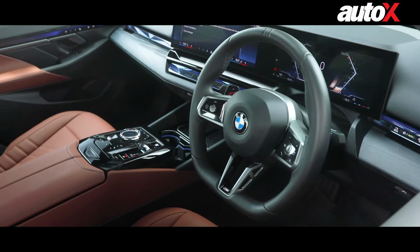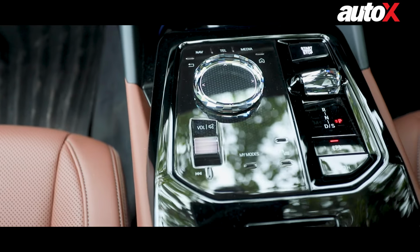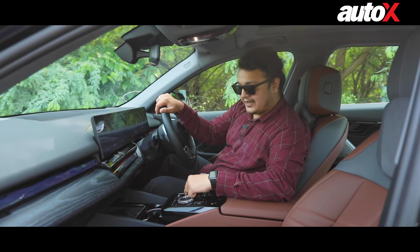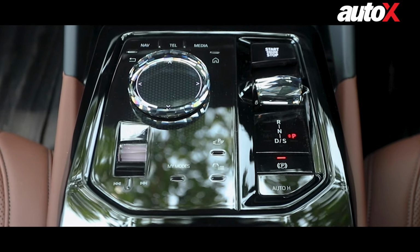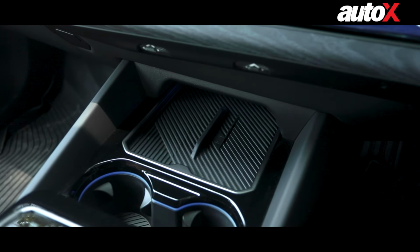Now let's talk about other things like the center console over here. Again, familiar, it has this crystalline-like dial over here, which lets you control the elements on the screen. Of course, you've got the gear selector knob, also in that diamond-like finish. You've got a couple of cup holders and a wireless charging tray up here in the front.